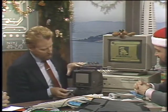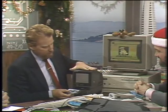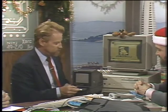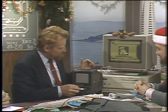Okay, now here's the great peripheral for your home video or your desktop video. 8mm integrated recorder, playback, TV set. VCR and TV set, right. About $1,300, I believe. Now here's our little movie. We'll put this in here.